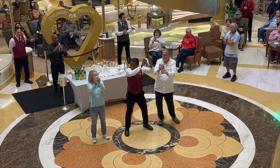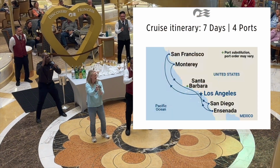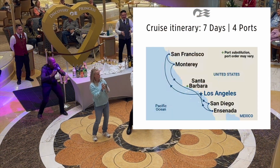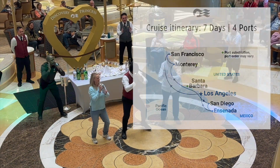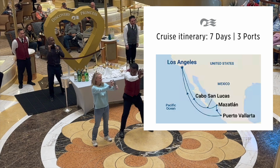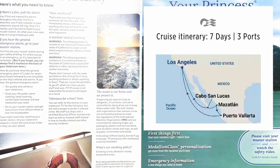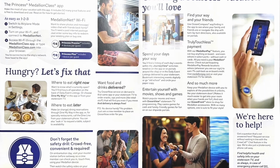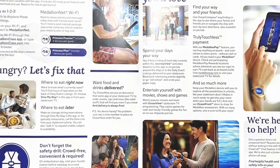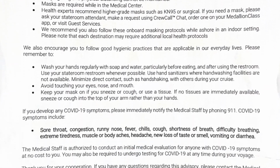The 7-day Classic California Coast is a great cruise which includes the ports of call of San Francisco, Monterey, San Diego, and Ensenada in Mexico. And the 7-day Mexican Riviera is another great cruise with the Discovery Princess that includes the ports of call of Cabo San Lucas, Mazatlan, and Puerto Vallarta. We did the Mexican Riviera cruise at the end of last year, and it was a perfect time to cruise to Mexico. It wasn't very crowded, and the weather was fantastic.